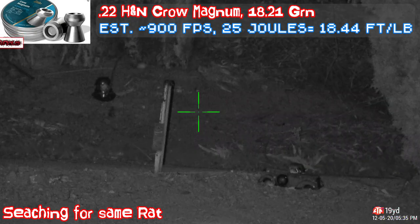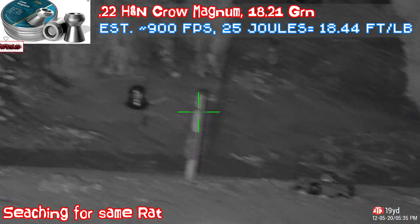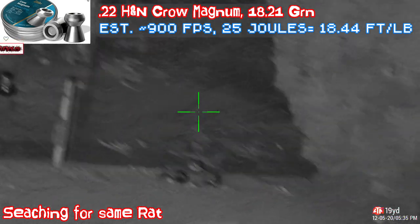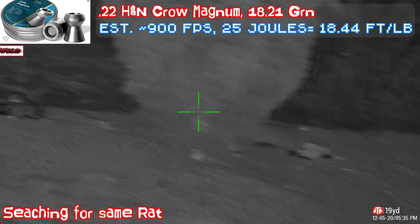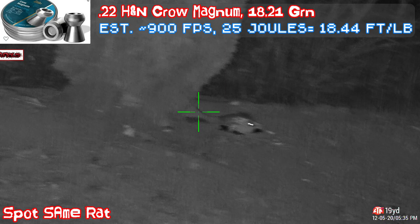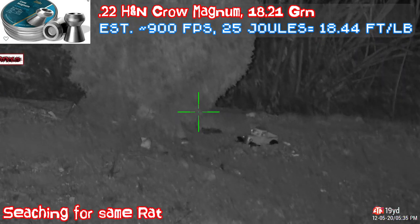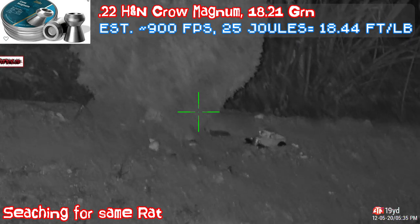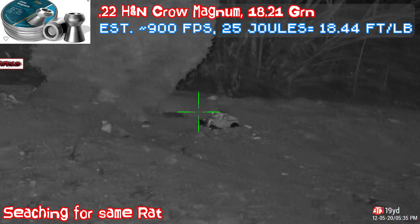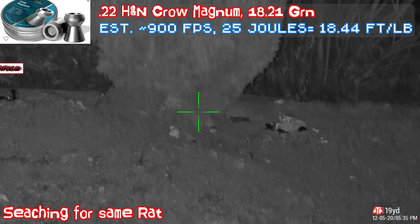The gun's cocked and ready for the hit. And it looks like it's clear and free. We just need to wait for the rat to come out again. There. Ooh, it's quick. This little guy's quick. The question is, can the rat see the infrared?